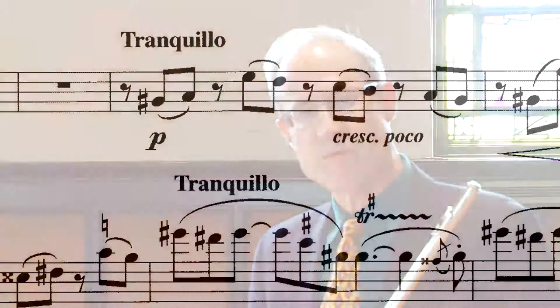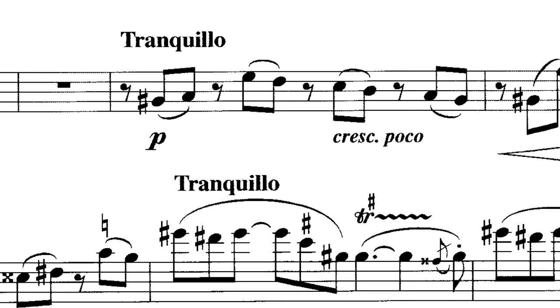So, 2 against 3. Büsser intended this piece also for violin and piano, and the violin puts a mute on for the entire first movement. Thus, the flute should play with a delicate sound, imitating a muted violin with less vibrato than normal. Play a bit slower at the tranquillo and emphasize the first note of each two-note group.